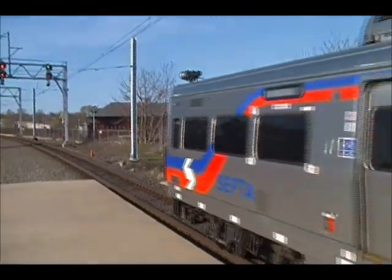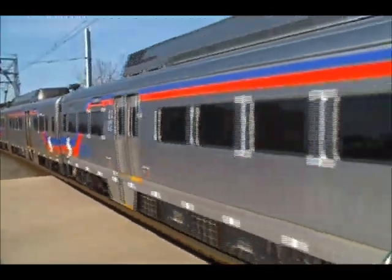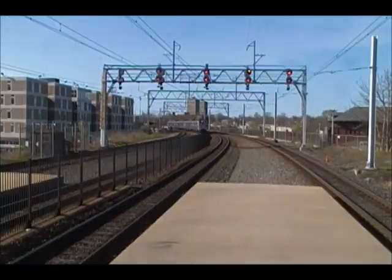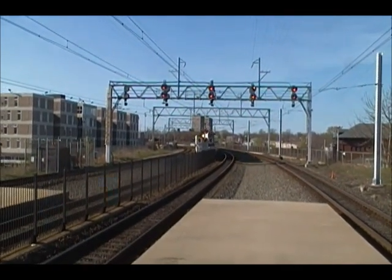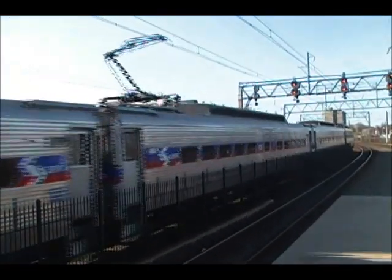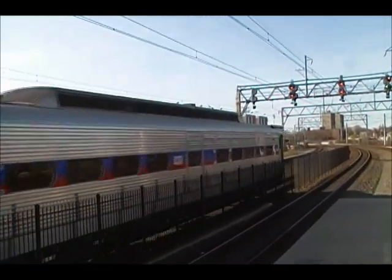Here we got Fox Chase train 846 with rail cars 833, 834, 703, 726. All headed off to Fox Chase. More to come with more action. Here we got what's supposed to be out of train 451 to the airport, I think, which it is. With rail cars 250, 287 actually, 404, 418, and 417.